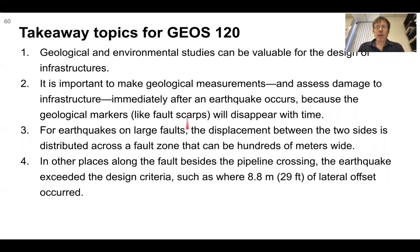For earthquakes on large faults, the displacement between the two sides is distributed across a wide zone that can be hundreds of meters wide. And finally, in other places along the fault besides the pipeline crossing, the earthquake exceeded the design criteria, such as where 8.8 meters, 29 feet of lateral offset occurred.